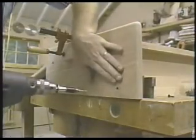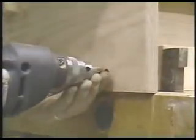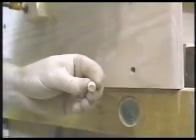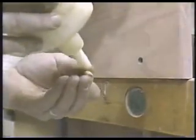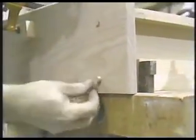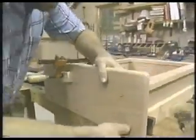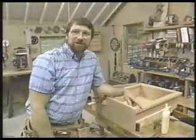Okay, to attach the top element to the case, I first drill a hole using a countersink bit, and then I'll fasten it with a 1-inch screw. Then I'll take an oak bung and apply a little bit of glue to it, and that gets set in this hole. Then I'll take my belt sander and sand off any of the excess bung, and this piece is ready for some finish.